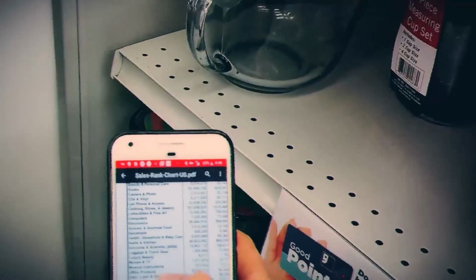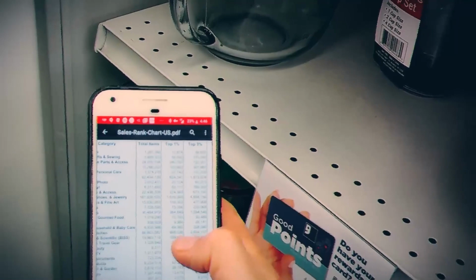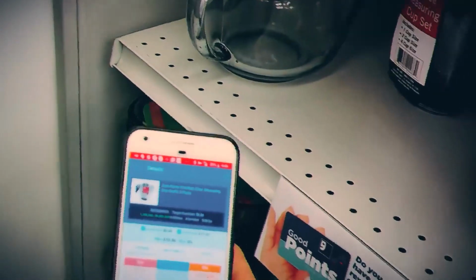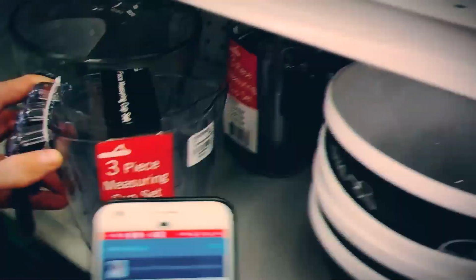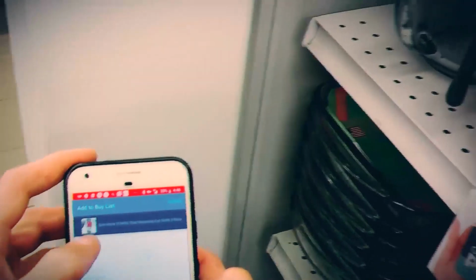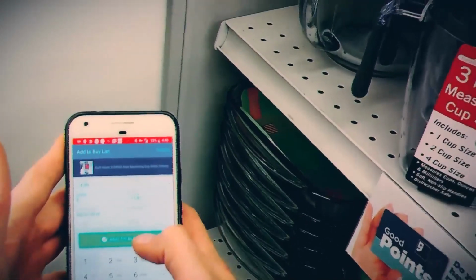$9. Take a couple of those. Home and kitchen sell really well, so I'm willing to go down a few percent.